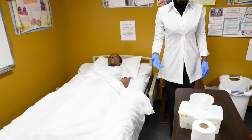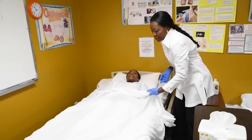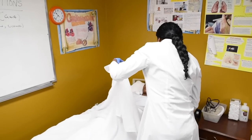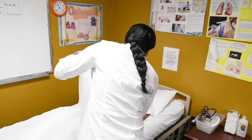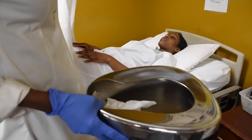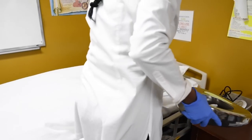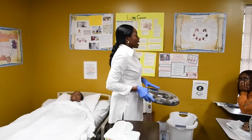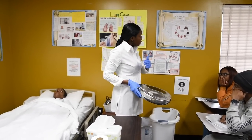To remove the bedpan, we're using the same steps, okay? You're gonna make a tent of your tap sheet. Ask your patient to dig their heels in and you remove the bedpan as such, all right? Cover your patient now. You're going out and you're gonna empty the contents of the bedpan into the toilet.